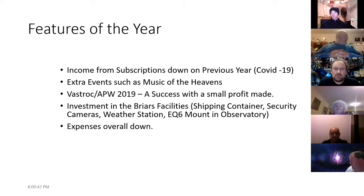run in the past. Music of the Heavens was a very small amount of profit as well, which is good, and some retained assets from that as well, which means we can hopefully run similar events in the future.